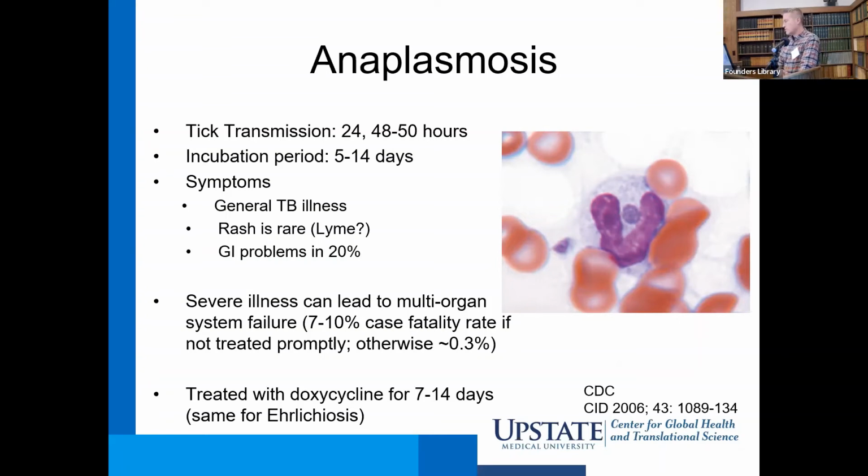And I would do the same thing with Ehrlichia. If you were to get a blood smear, you could potentially see the morulae, which, let's see where my mouse is on here. I can't see it. All right. Right there. So if you have a blood smear, you could potentially see this, and the pathologist should be able to pick up on that.